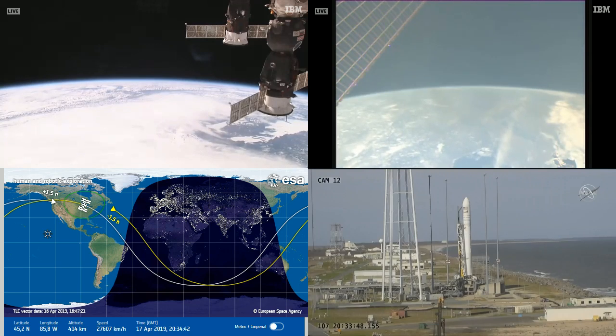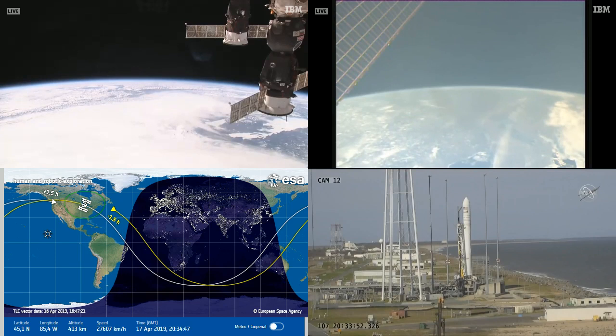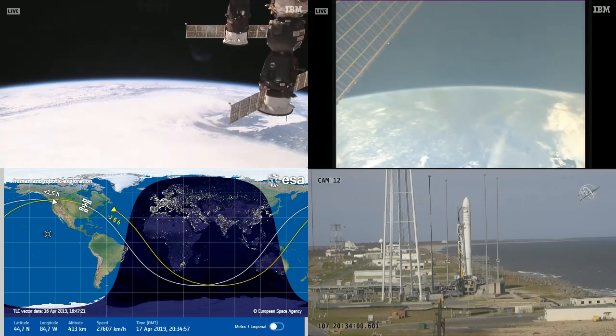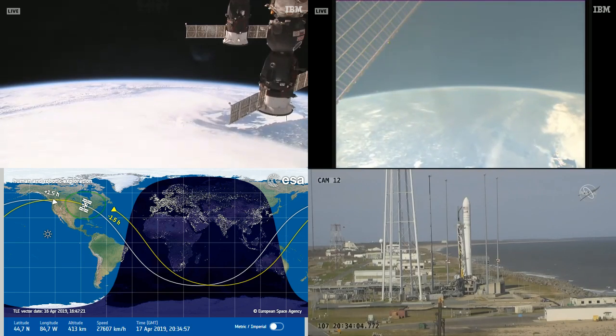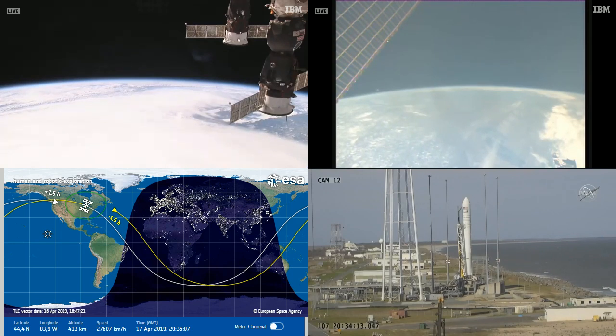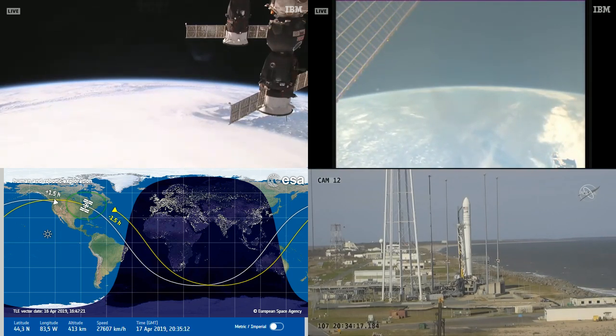So I'm glad you asked. The ThinSats are a really cool project. They're a secondary payload on Antares. They'll deploy after Cygnus has been deployed into orbit. The ThinSats are student-led satellites. They were created by students in nine different states, actually, and they're going to allow kids to see things like a GPS position, temperature, and just get real telemetry data from space, which is really neat.